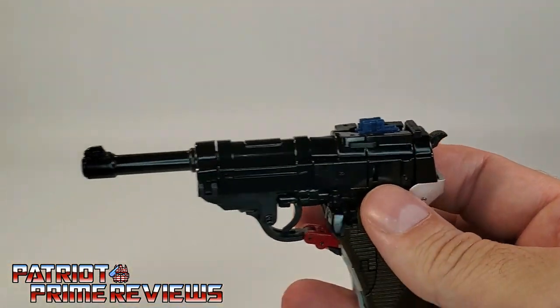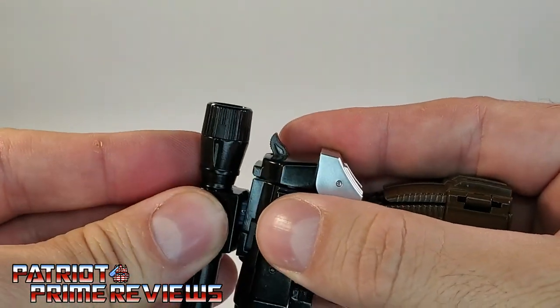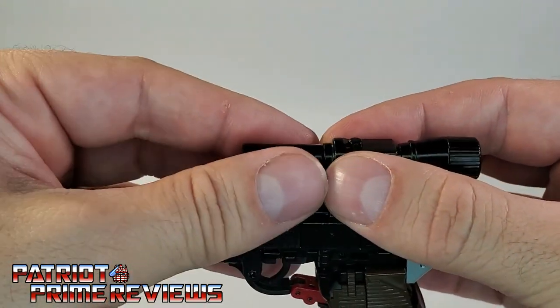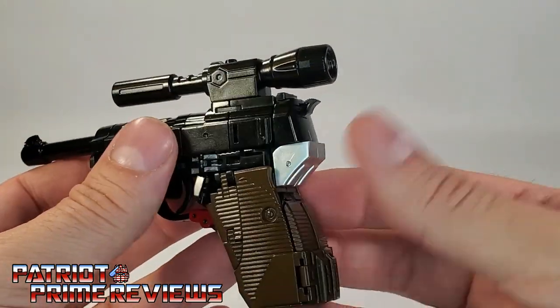Now, of course, right here, we can attach the scope, which tabs in right here on those blue sections. Click that into place, and then take the barrel of the fusion cannon and just extend forward, and there we go. How cool is that?